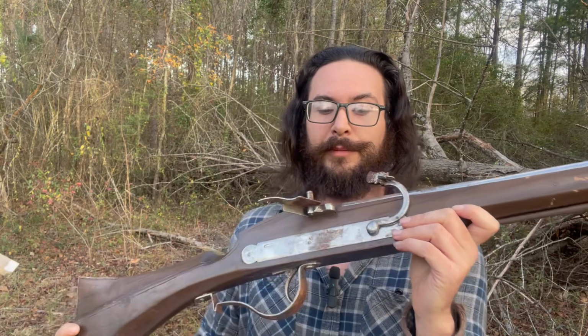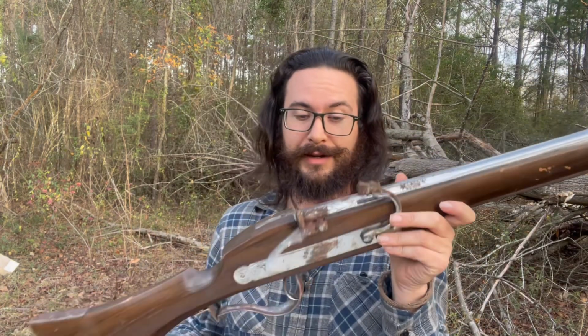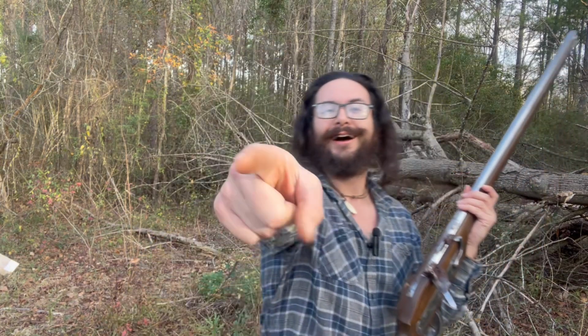This is something fun. We'll shoot some watermelons with it and all that goodness that people do on YouTube. But then I'll actually take it hunting, and I can absolutely take a whitetail with this, no problem. It's going to be really fun. I think I have about 200 rounds made for this. So, yeah, we're ready to go. I'll catch y'all in the next one.